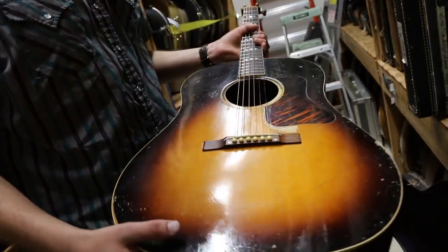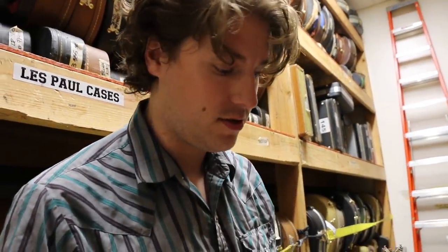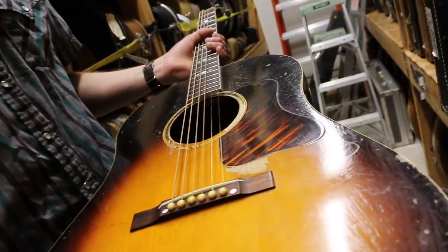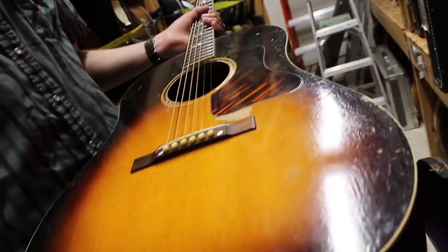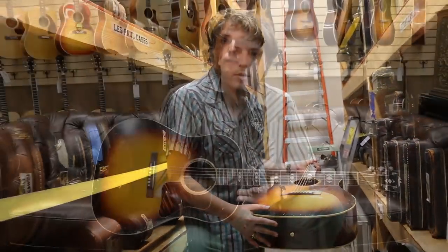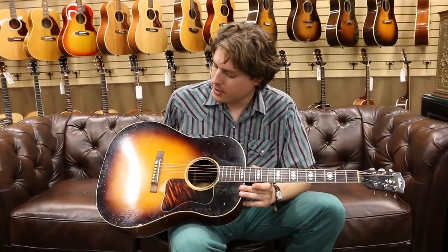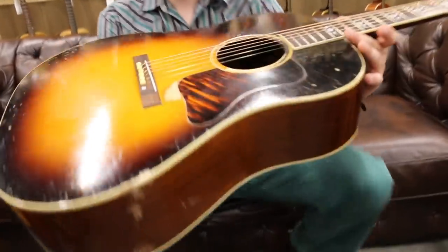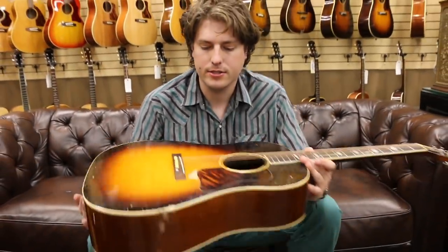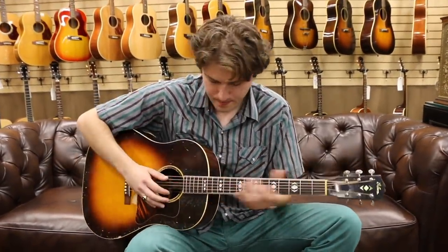For me, if you can tell, I'm kind of shaking because this is a pretty penny, but it's worth it. This is one of the coolest acoustics I've ever seen and touched. So let's take it out front and see what this thing can do. Okay, all right, everybody, we're out front with the amazing Advanced Jumbo 1938. Let's start with some finger picking and see what we get out of this guy. Here we go.